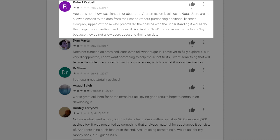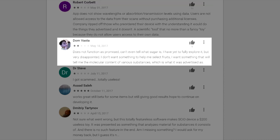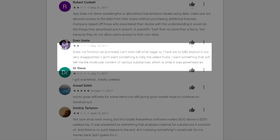Company ripped off those who pre-ordered this device with the understanding that it would do the things they advertised, and it doesn't. A scientific tool that is no more than a fancy toy, because they do not allow users access to their own data. Does not function as promised. Can't even tell what sugar is. I've yet to fully explore it, but very disappointed. I don't want something to help me select fruit. I want something that will tell me the molecular content of various substances, which is what it was advertised as. And so it goes on.